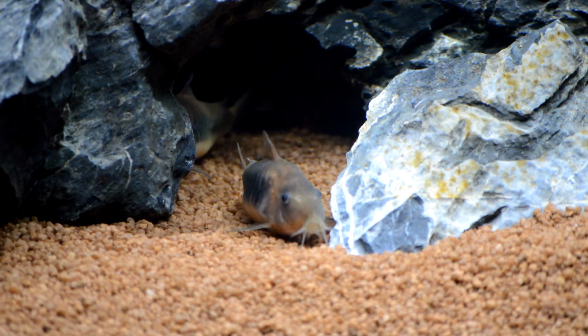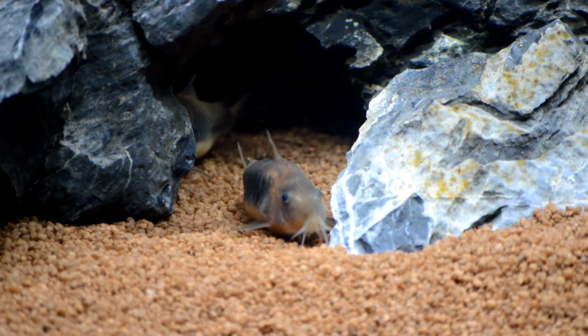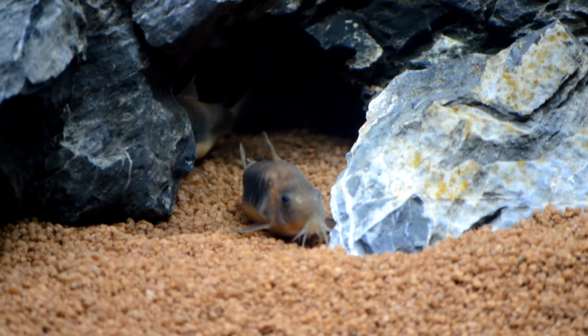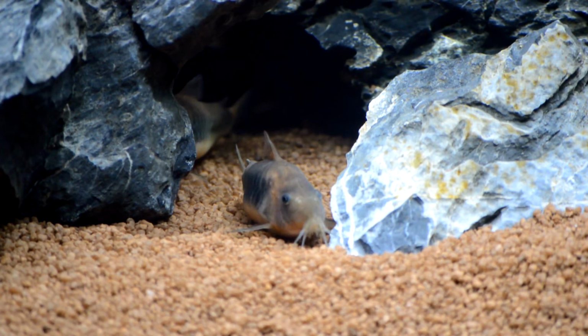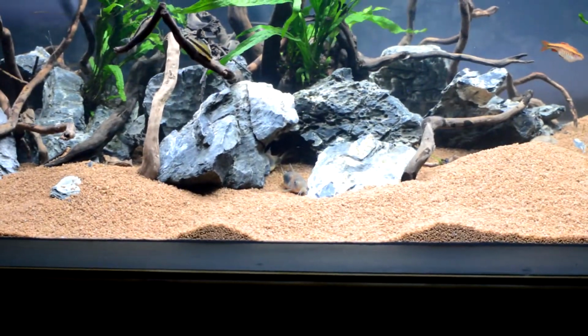But they all live in that cave network under there. I do like a lot of caves in a tank. It does mean you don't see your fish as much as you maybe could, but it makes them feel better. You know what I mean? Less stress. They've got somewhere to hide. I'm a big fan of it.